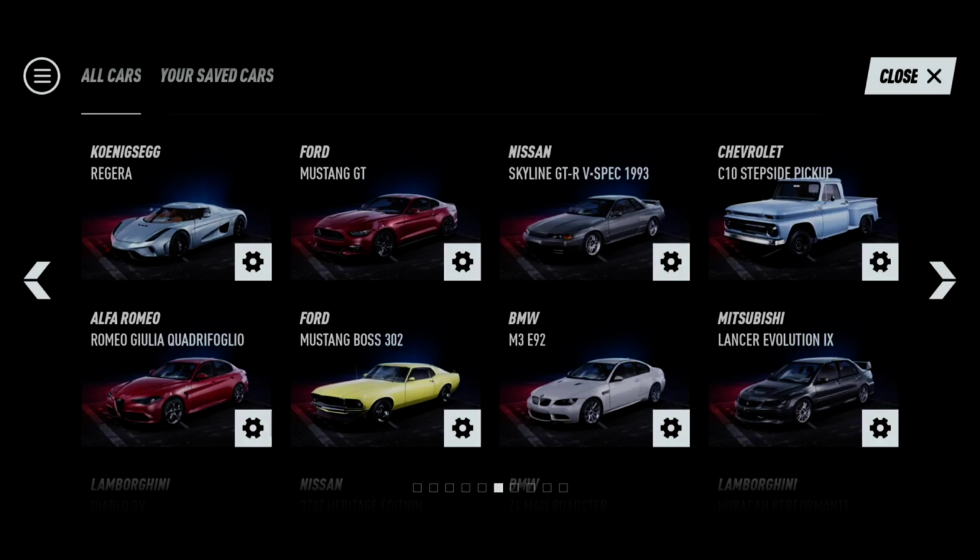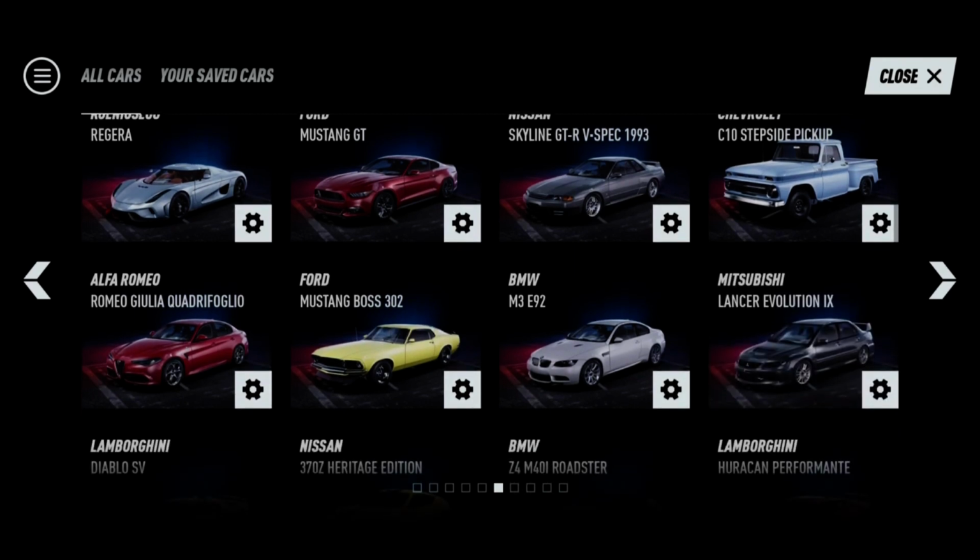C10 stepside pickup, not sure why you'd want it, but it's there. Alfa Romeo Giulia, wonderful performance sedan. Mustang Boss 302. M3 E92 for if you want to build Ray Krieger's legendary grip car from Need for Speed Pro Street. Lancia Evo 9, because of course, and a Lamborghini Diablo SV just out of view here.